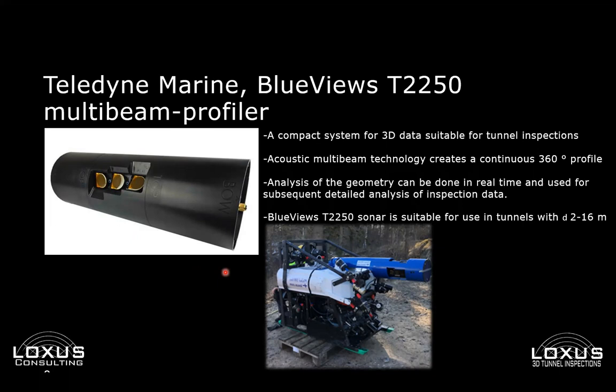That one is basically designed for doing inspections of closed spaces like tunnels. It generates a 360 view of the scanning area and creates a continuous 360 profile through the tunnel or the closed space you're traveling through. It's quite a compact system. It's usually mounted in front of the ROV itself, and it collects the data and transfers it back to the operator, so you can navigate, observe, and already online do the first estimate of the generated data.